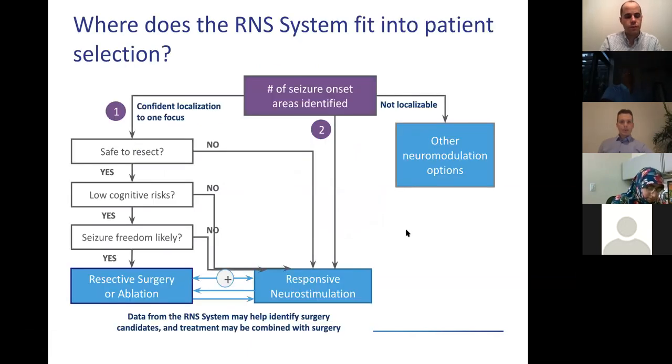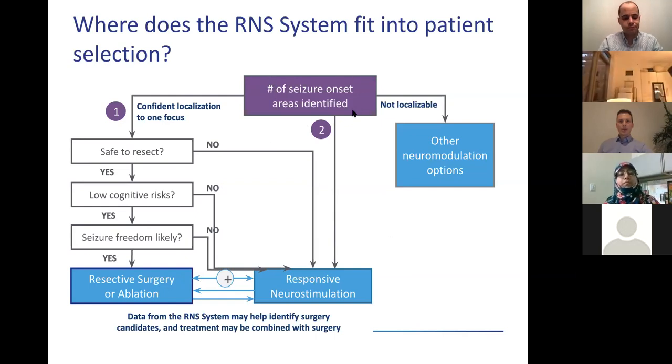So this is a little bit of a busy slide, and I'm sorry the animation didn't work, but let's just work our way through it. How do we actually use responsive neurostimulation? How do we decide which patients are able to undergo this procedure? So the first step is, you need to identify how many seizure onset areas you have. If something is not localizable at this point, the FDA says proceed with other neuromodulation options.